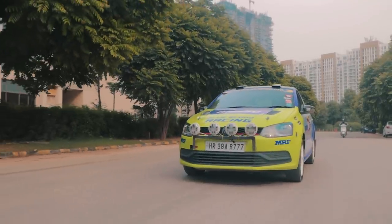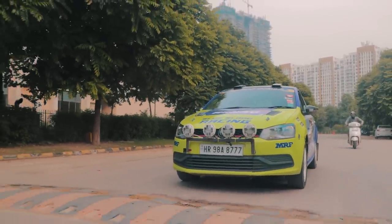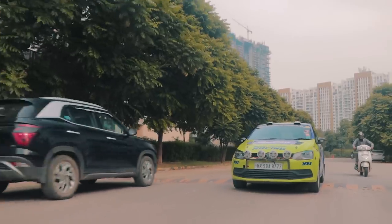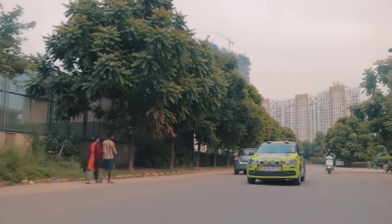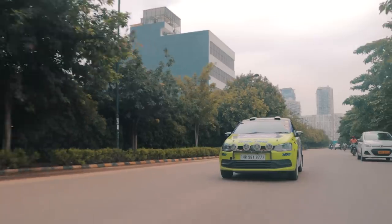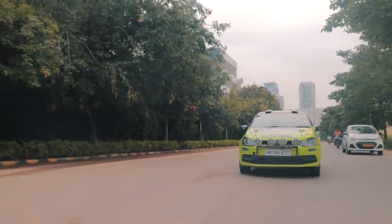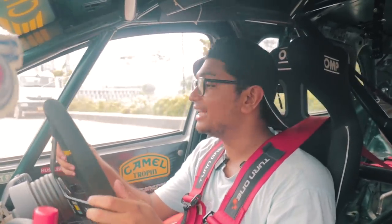So the first thing that you instantly feel is how stiff this thing is. The suspension is, I think, on its most stiff setting. So it's basically throwing you around here and there. And again, with all of the roll cage inside and everything like that, it's just super rigid. When you try to push this car from the side to see the suspension bounce, it just doesn't move. That's how stiff this thing is.